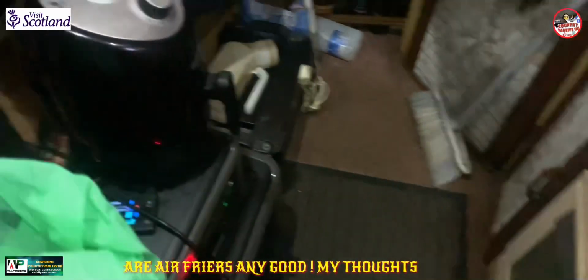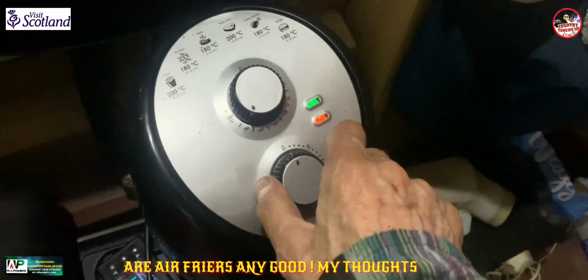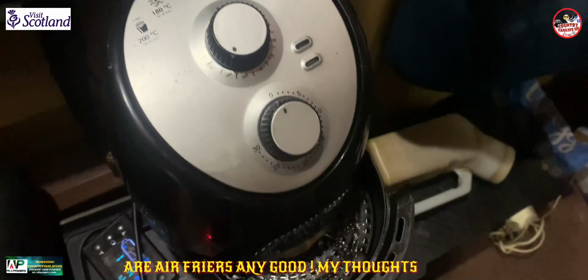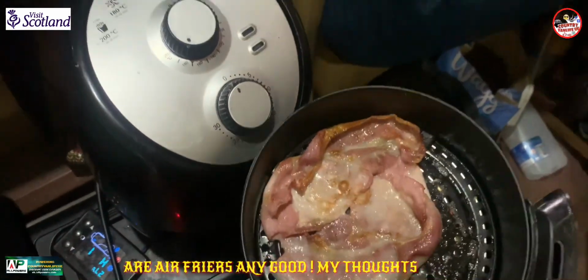Right, what I'm going to add with this quiche, I'm going to add some bacon. I've never cooked bacon before. I'll just slap some bacon in there. Let's just turn it off. Just popped it onto the top of the griddle tray. Let's have a look at this.